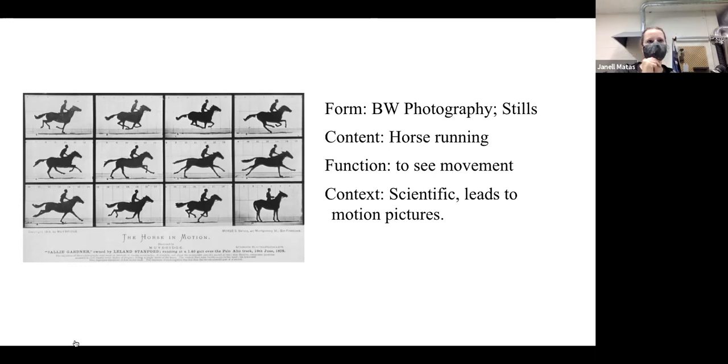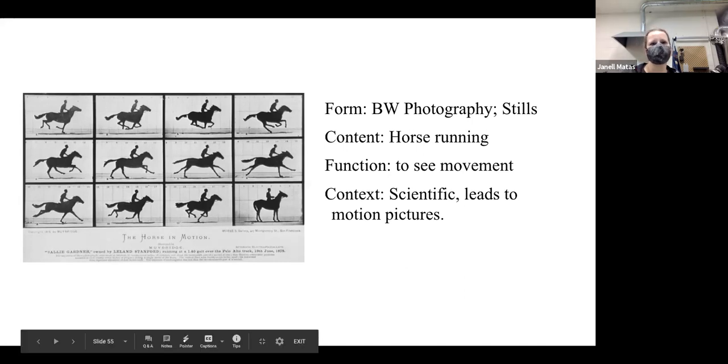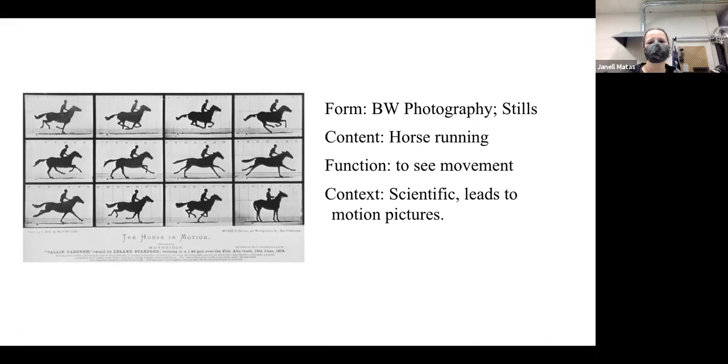I'll pose that question again. We talked about that on Friday. Would you say that Muybridge is more science or more art? What do you think? I should have made a poll on this one, but I'm not going to do that right now because it wastes time. So what do you guys think? You can throw it in the chat. Is it science or art? I'll ask you in a second. Science or art? We got some of both. We got some science. What do you think?